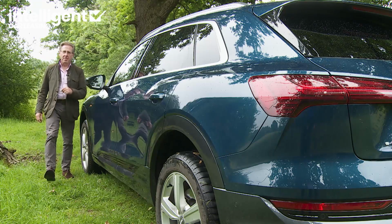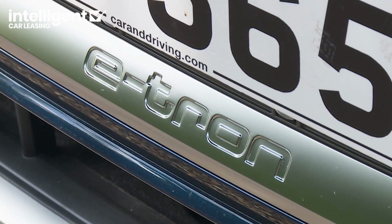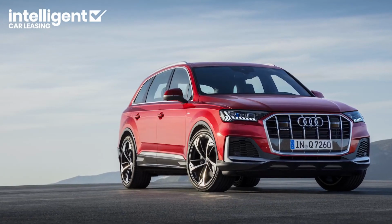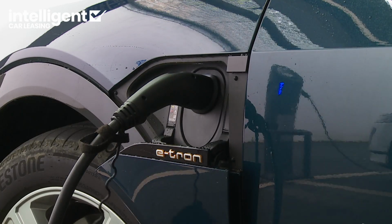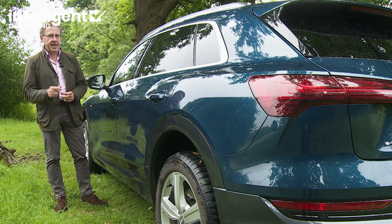If you're familiar with the brand, you're probably already familiar with the e-tron badge, most notably used on versions of the A3 and Q7 that embellished petrol engines with plug-in technology. Those models represented a warm-up act. Here's where the company's e-tron engineering starts getting serious.